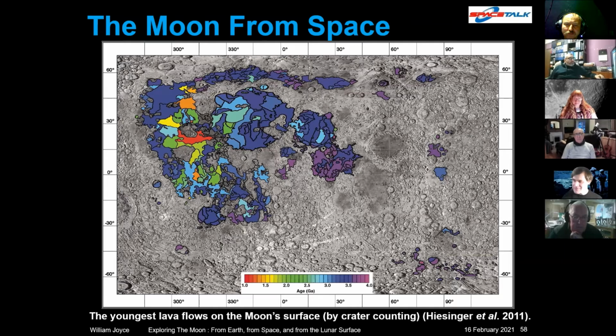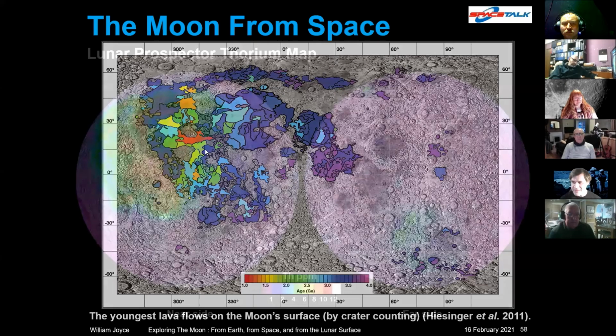And all these young lavas, the ones that have been going and going, the moon died early on, 4 billion years ago and 3 billion years ago, these lavas had erupted and had it. But these lavas are up to 1 billion years old. They're relatively young and they match where this radioactive region is. Okay, so that's a mystery in itself as well.